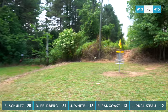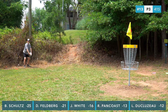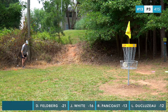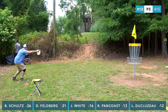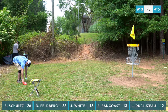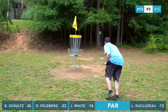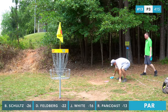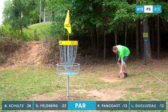Lionel from below the slope leaves it low. Barry from the edge of OB. Nice bird. Feldberg, pin high, straight left. Great birdie. Tap in for Ross for his par. Lionel for his par. And Jeff taps in for his par.